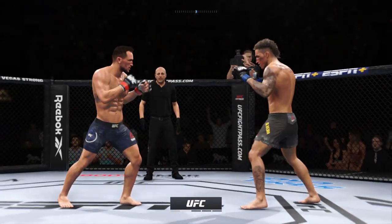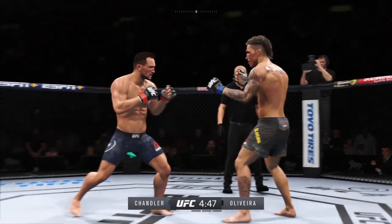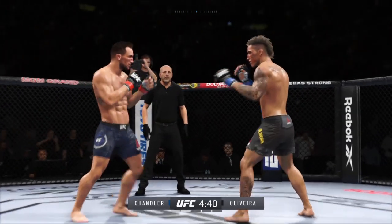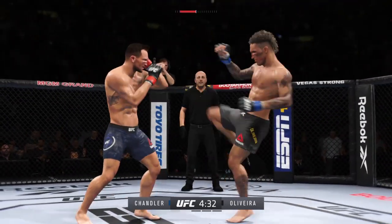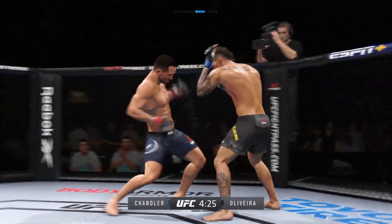Big, powerful punch lands. Now he gets back in range. Oh, he lands the Superman punch. Oh, that's a hell of a kick right there. He told us Thursday that he was going to be kick-heavy tonight, and that is certainly a step in the right direction. He is landing that strike very effectively.